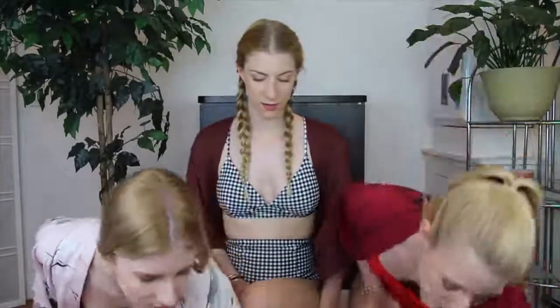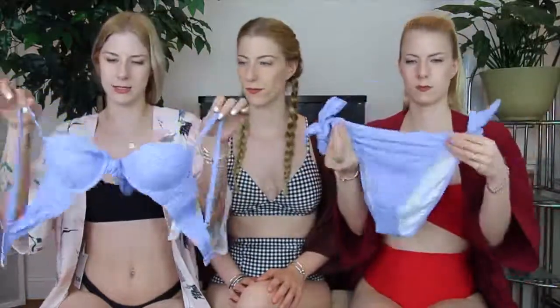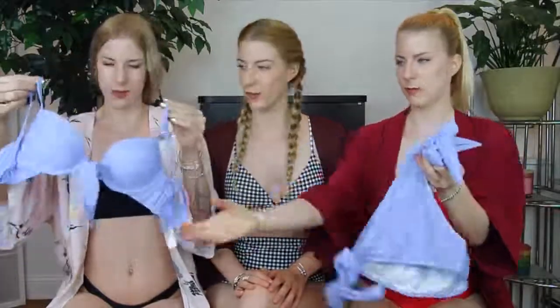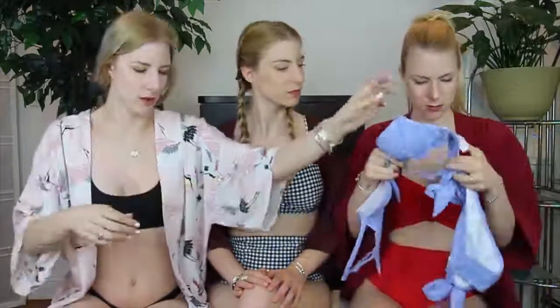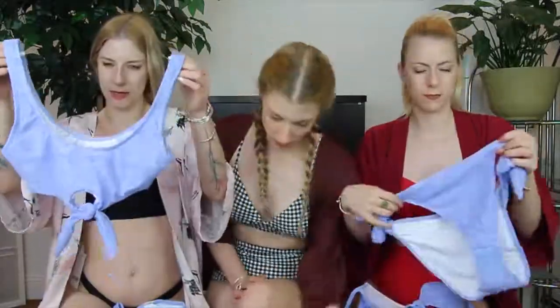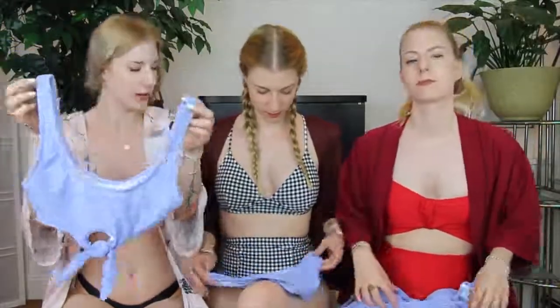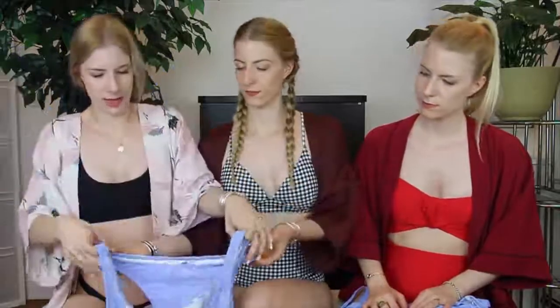So now we have three matching bathing suits. Let's start with this little set. It's an A cup, underwire, bow tie bottoms. There's some padding in there. So we'll give those to you. What size are these? I think these are all small. And then we have another sports bra top style, but with a tie, to go with a basic bikini bottom. So I'll take that.